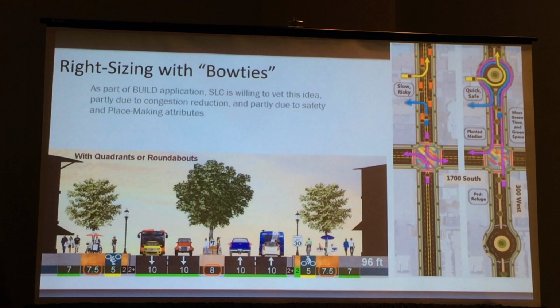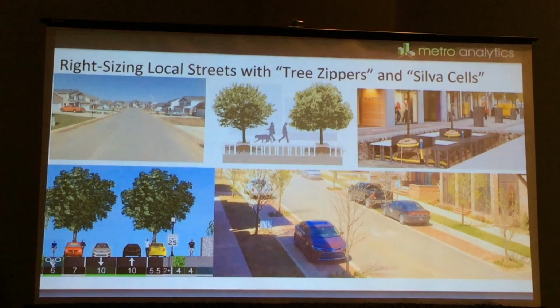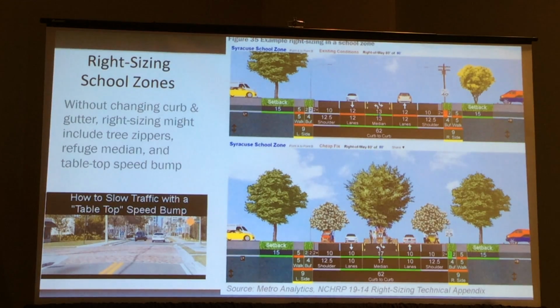A similar idea here, but using roundabouts. But what the roundabouts do is instead of having a left turn pocket needed right here, you move through the intersection, go around the roundabout and come back out. It's a Michigan left turn is what they're called. But this is utilizing it in different ways. It's just a lot of fun.